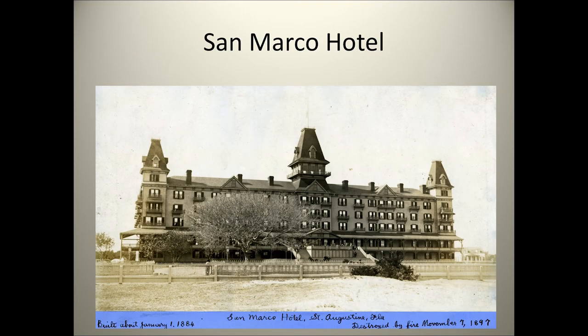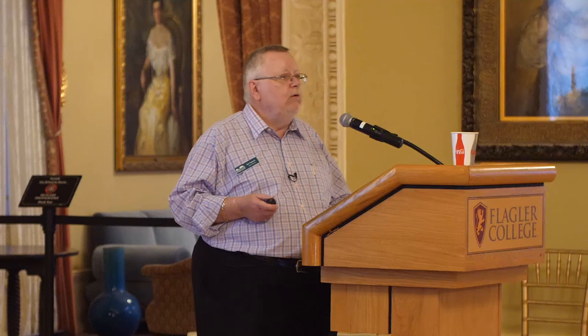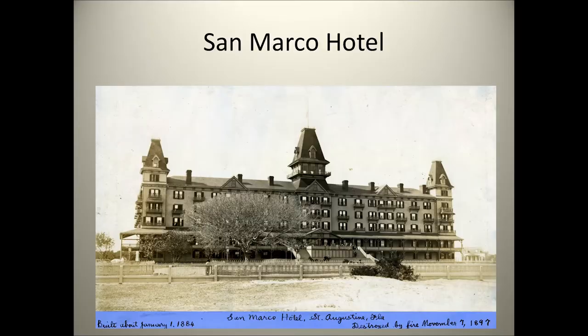This is the San Marco Hotel. This is where the parking garage and visitors information center was. So when Henry Flagler made his second trip here to St. Augustine and decided he was going to build his hotel, start his empire here, this is where he stayed.